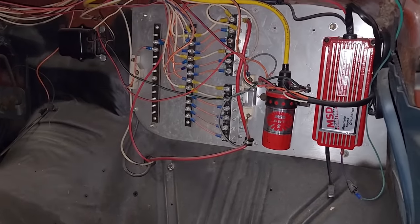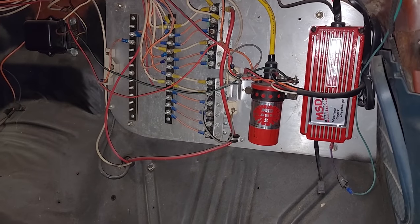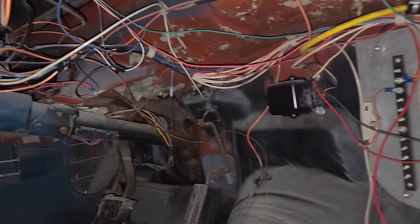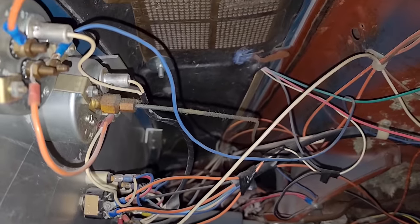Just gonna hang out here for a minute and scan, make sure nothing gets smoky or melty. Quite a bit going on for an analog rig. I mean, ain't got a lot of digitals. Oh, he's got the lights hooked up in there even.